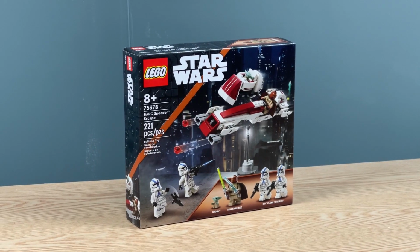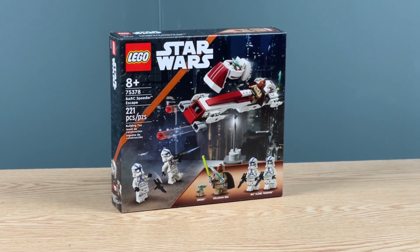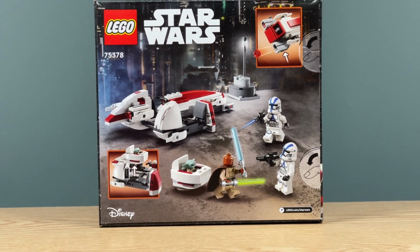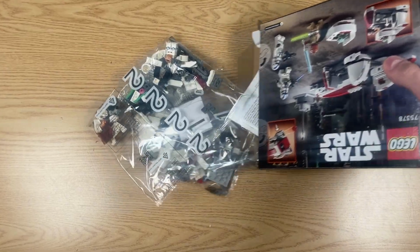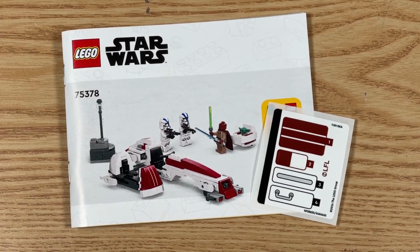Also, one thing you might notice about the box is that so far this has only been the second set released this year that does not have any type of 25th anniversary art. It's just the normal stripe art that we've been getting for the past few years. Anyways, on the back of the box, you're going to find a nice render of the set along with a few of the play features, and then actually opening up the box and digging in on the inside, you're going to find 3 numbered bags as well as your instruction manual and a sticker sheet with only 4 stickers.